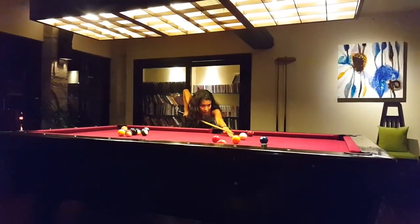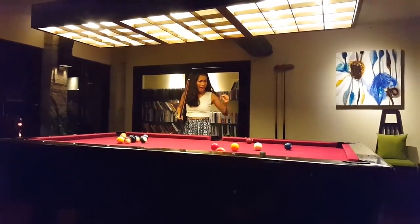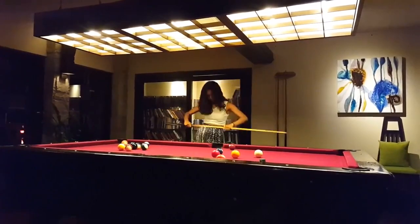And after dinner, what better way to wind down than by watching your girlfriend have a mini mental breakdown playing pool.